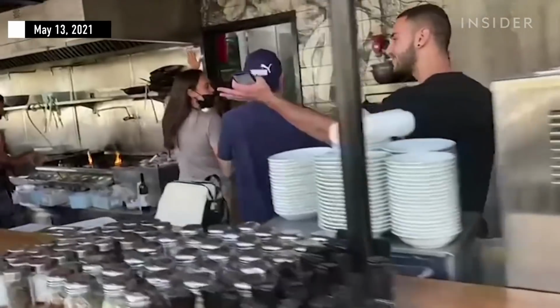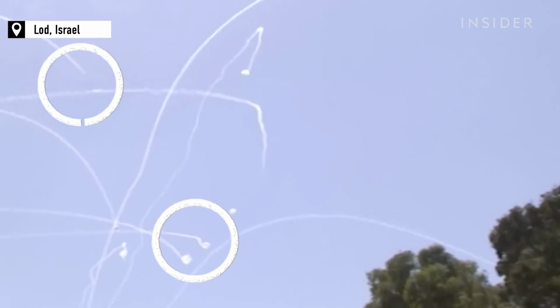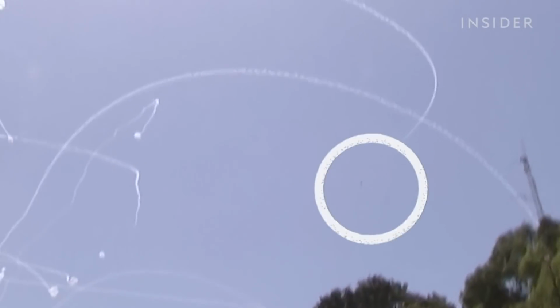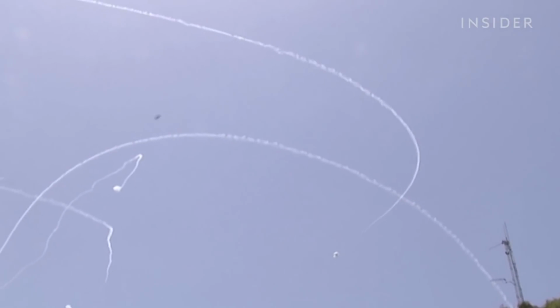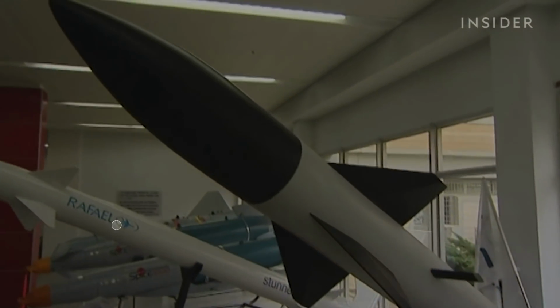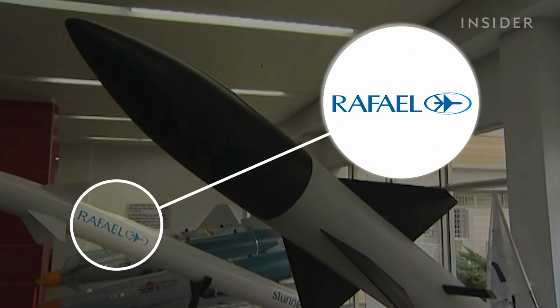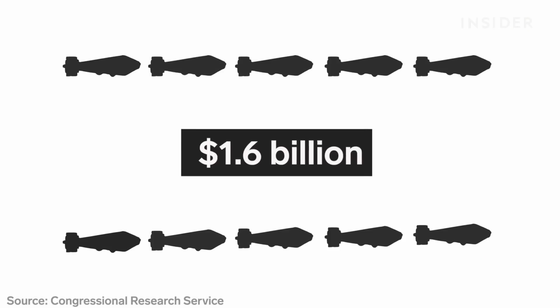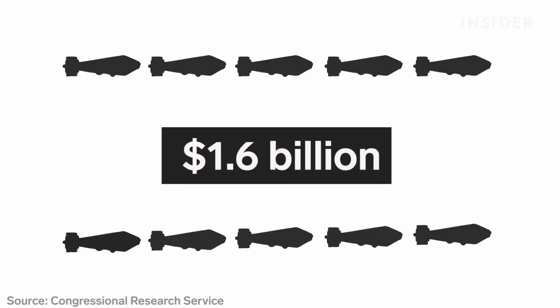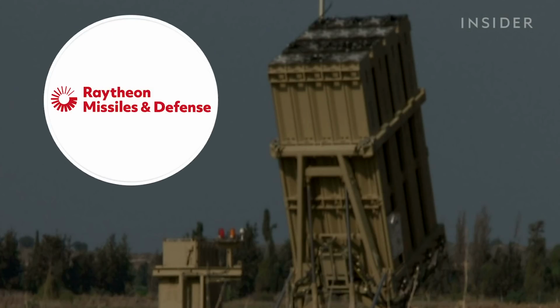Attacks in May 2021 have been the biggest test yet for the Iron Dome. Palestinian militant groups Hamas and Islamic Jihad have launched dozens of rockets at a time to try to overwhelm the system. The Iron Dome was developed over a decade ago by defense companies Israel Aerospace Industries and Rafael. As of late 2020, the U.S. had provided $1.6 billion to Israel to support its production and maintenance. Most of its components come from the American company Raytheon Missiles and Defense.